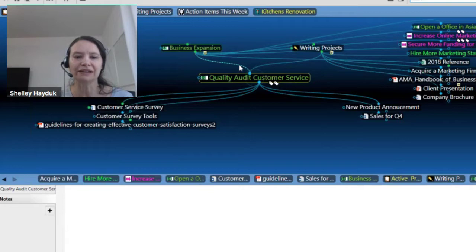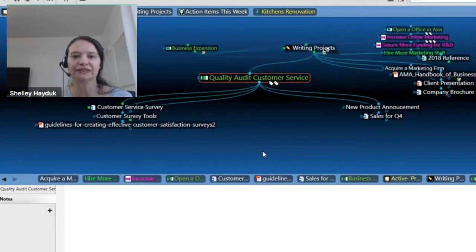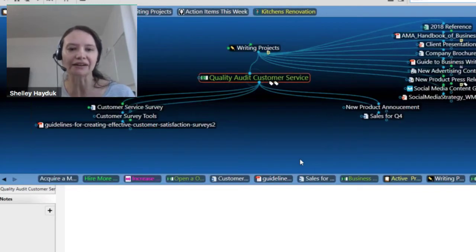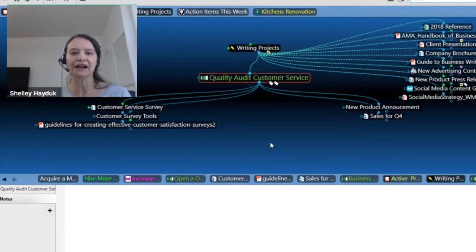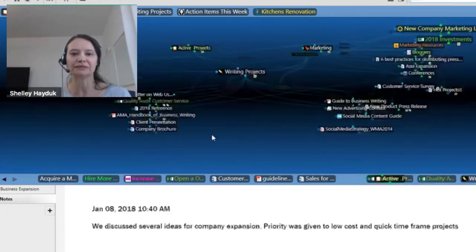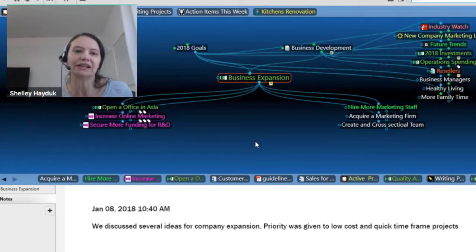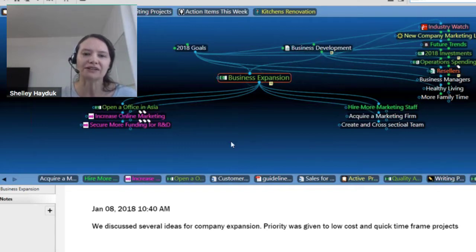And it's not really that related to business expansion anymore. It's just something we're doing. So I can come in here and unlink it as well. And so you can see your brain will evolve as you tackle these projects. Now I see it right where I need it in my writing projects area. I still have business expansion projects, which are more what I'm thinking about, but I've moved something that has just been an idea to something that's actually being initiated in my projects area. So that's sort of how things come together.